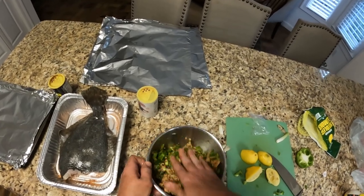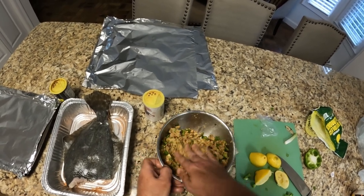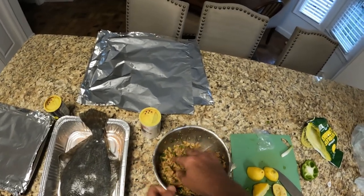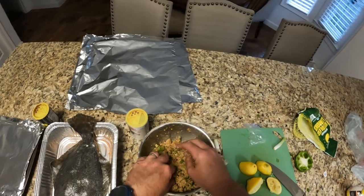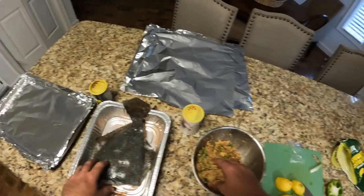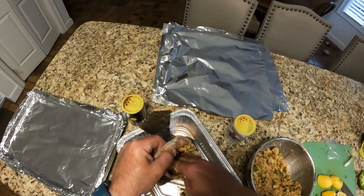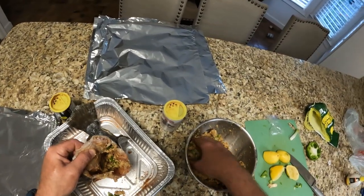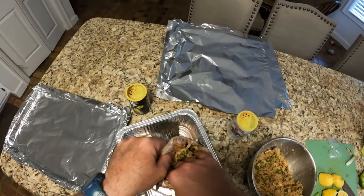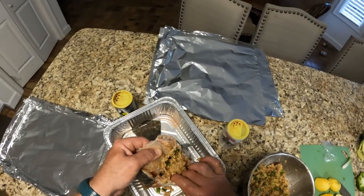Now we'll mix up our stuffing. And I've got a couple more flounder that I'm gonna do as well. That's why I've got so much stuffing in here. I'm gonna get a handful of that stuffing. It just makes a big old pocket that we can put quite a bit of stuffing in.